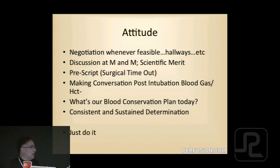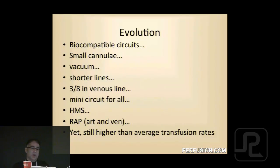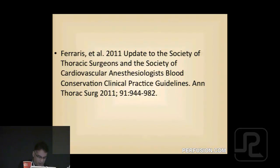A little bit of our evolution. Biocompatible circuits, small cannula, vacuum, shorter lines, 3/8-inch venous lines, mini circuit for all, HMS, wrap, yet we still had higher than average transfusion rates, about 62%. So a big part of my talk today is based off of the 2011 STS recommendations. I'm going to briefly go through the ones that pertain to perfusion.